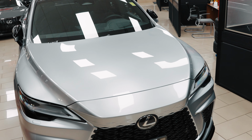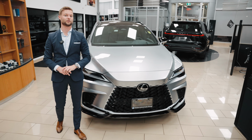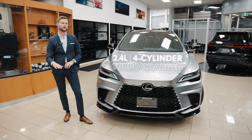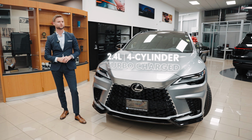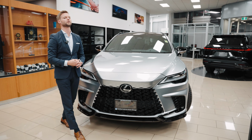On the hood, we have these really defined lines that create a little bit of a bold look. Now, keep in mind, this vehicle is equipped with a 2.4 liter turbocharged 4-cylinder engine that's mounted really low. So even though you're in the high 200 horsepower range, it still feels like even more than that, especially in the handling side of things, because it's mounted lower, and that platform was a really big way for us to be able to do that.